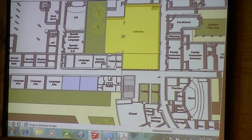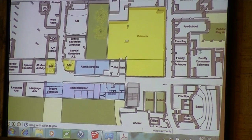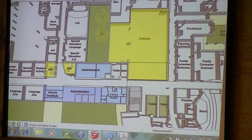All right, what's next in our show and tell? Okay, we'll go to the administration. The idea is a major front door that cuts through the building. The building, by and large, is a giant H shape. And the idea is a secure vestibule: if somebody is in the vestibule, they can't get out of the vestibule until they're buzzed in, or they have to pass through the office.